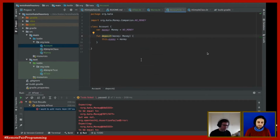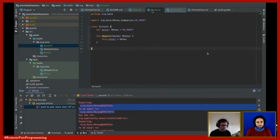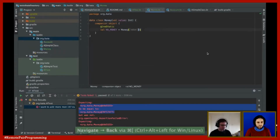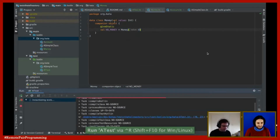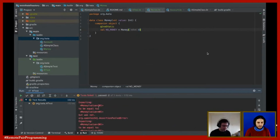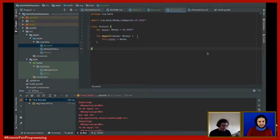One thing we are seeing here is that equals is not implemented in money, so we are comparing references. So let's do this. In Kotlin we can do this. Wow, is that simple? Now we should have something better, comparing values. It's the simplest way to do that. That's a cool feature of the language.